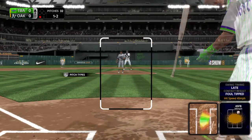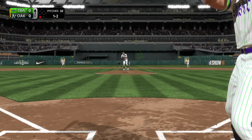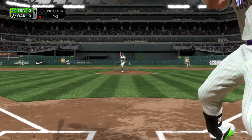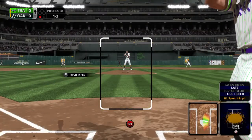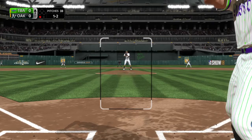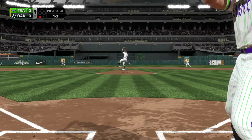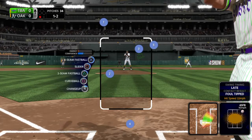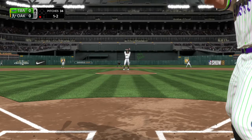Fouled away. The 1-2 home to Mauer. Very weakly on the ground, but it gets fouled. The 1-2. And it's fouled away. Hey, I'm biased to the hitter right now. Keep frustrating that pitcher. Foul 12 of these things off. He's going to miss over the heart of the plate at some point.